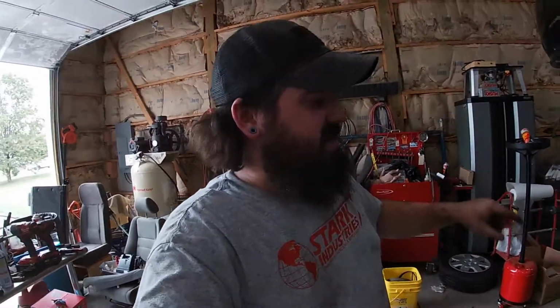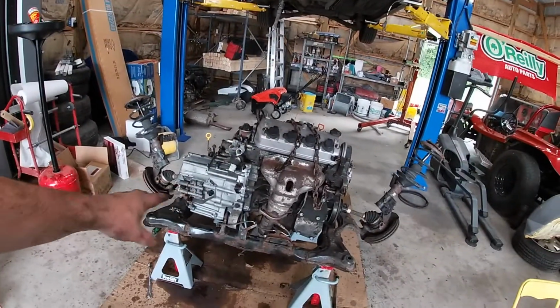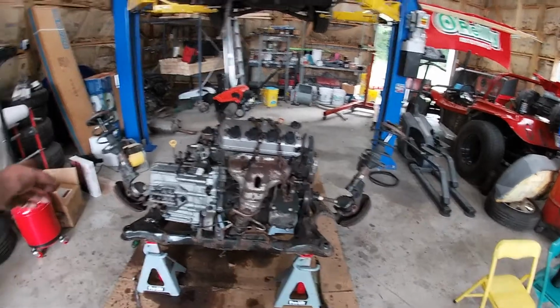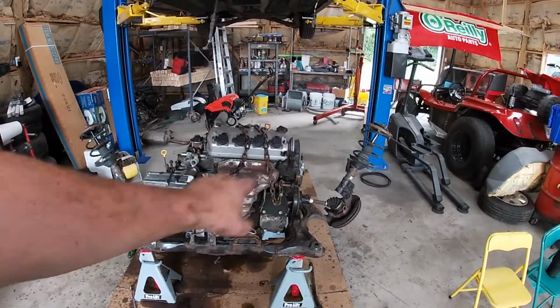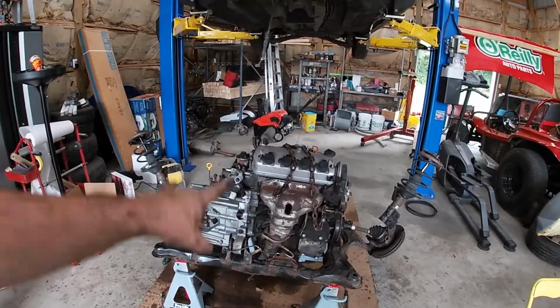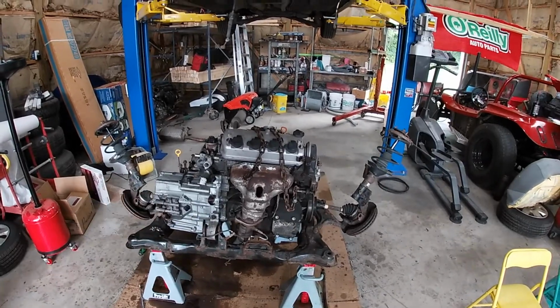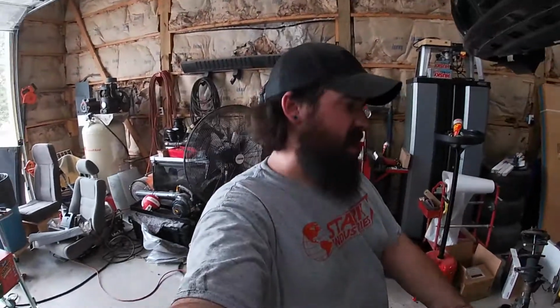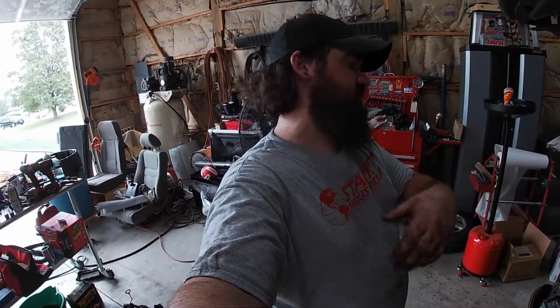Same thing. So, basically what we got going on here is we got a lot of the stuff switched over. We got, push the axles in, push the struts up, lower the car back down, and then basically we can bolt it back up. And then it's just the reverse. All the wires go on, all the hoses get reconnected.